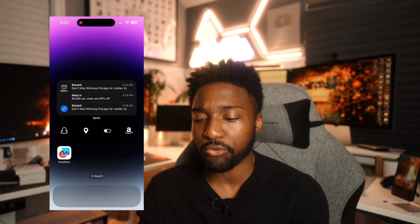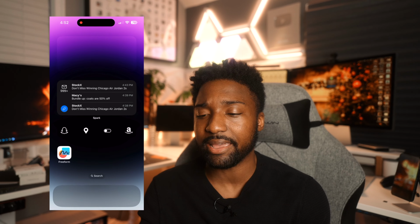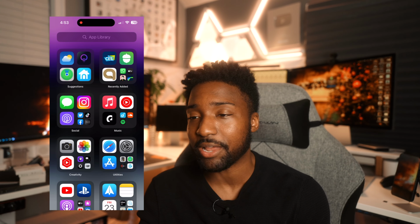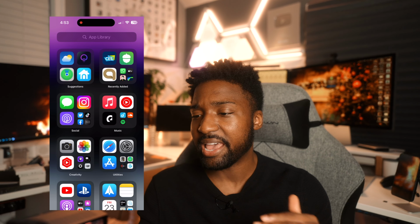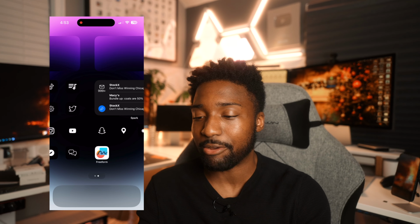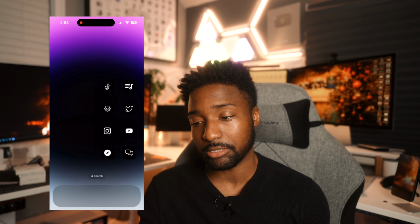Now this is an app called Freeform. This is one of the newer Apple apps. I talked about this on my iOS 16.2. That's my phone. I like to keep things as simple as possible. I don't want to have 1,000 pages. I want to keep everything looking simple, easy to use, and just keeping it moving.